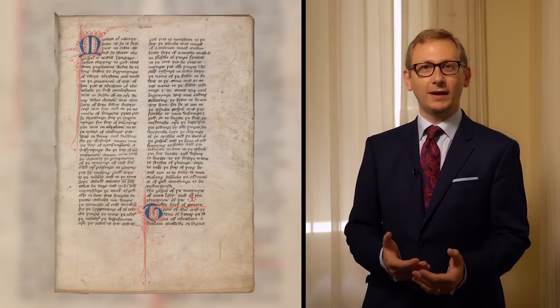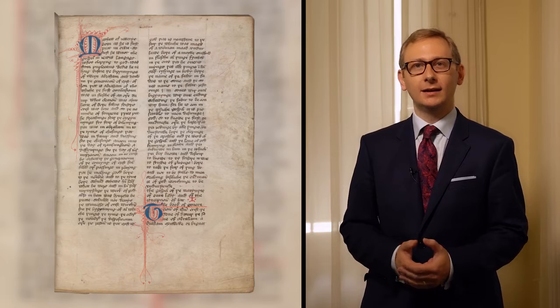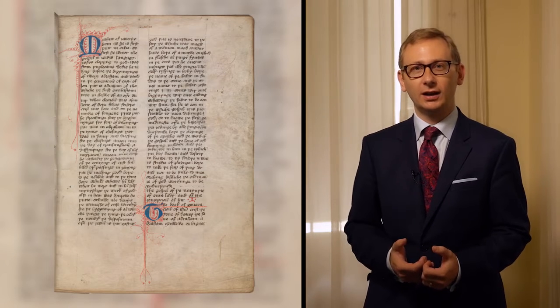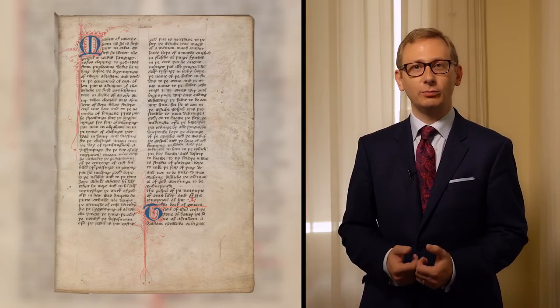In week three, we'll be thinking about how books are read. We'll think about who read them and why, and how we can trace the interactions of readers with their books through the centuries. We're also going to look at family libraries and think about how books passed from generation to generation.